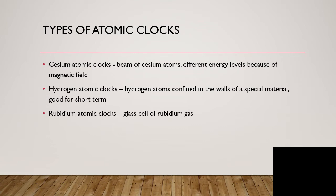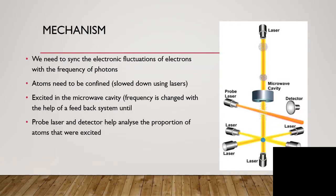So, for the types of atomic clocks, the main ones are basically the cesium atomic clocks, which is what we're going to look into. In those, there are the cesium atoms, which are at different energy levels because of the magnetic fields. And then there's the hydrogen atomic clocks, which are really good for short-term time measurements. And then there's the rubidium atomic clocks, which are easy to make and is basically just rubidium gas in a glass cell. Now, for how atomic clocks actually work.